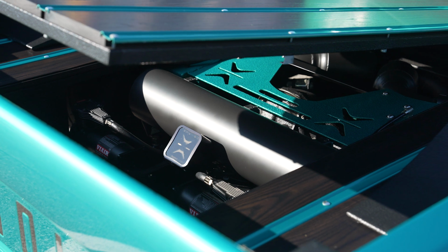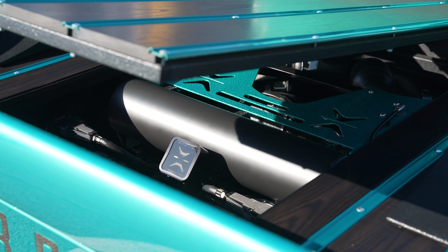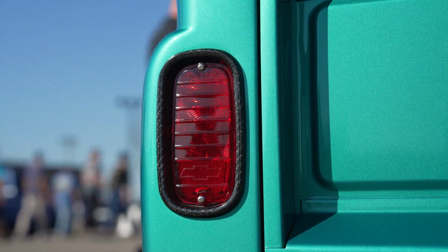Once we pulled the engine and everything out and I put it up on the lift, I noticed how bad the underbody was, rusted. So basically we sandblasted everything and it looked like Swiss cheese. So at that point, I pretty much knew we were gonna have to do a full build.